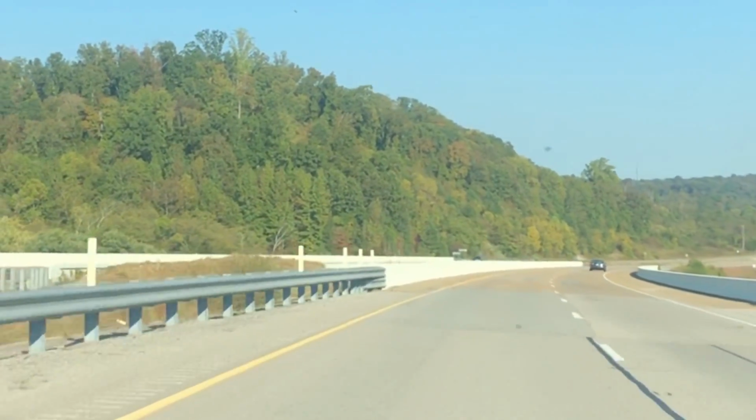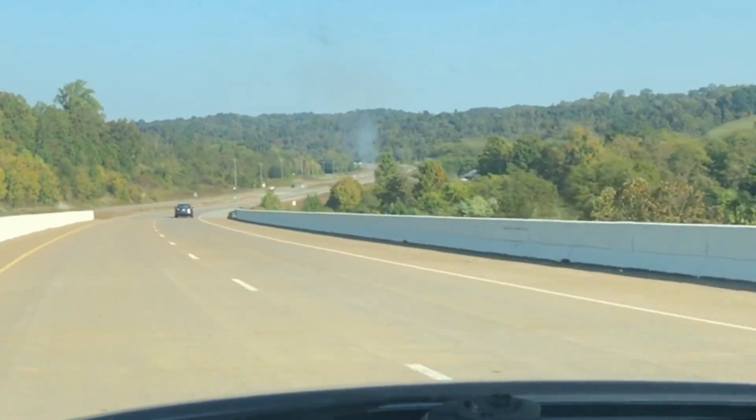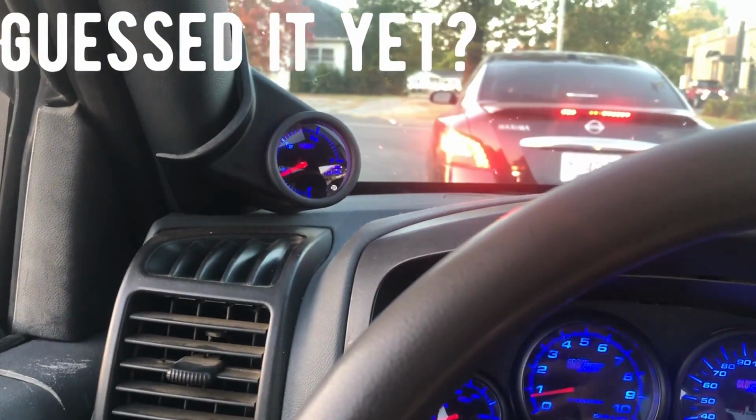All the trees are starting to change. They haven't started yet, but we're on our way. We've got about a 45-minute drive. We'll see you there. We are sitting here in the new vehicle. I'm not gonna spoil it, but it's got the push button start, really sick gauges. Those gauges are fire, but let's get home.